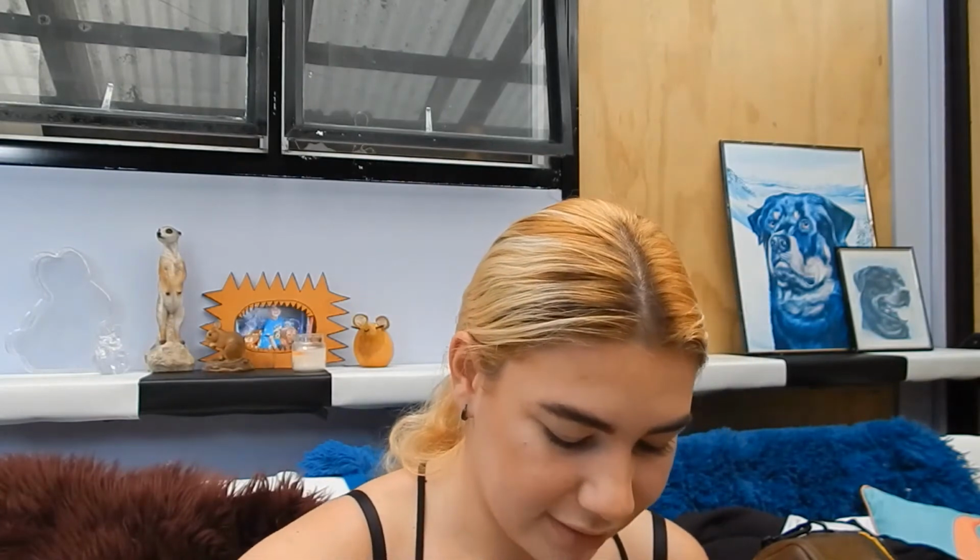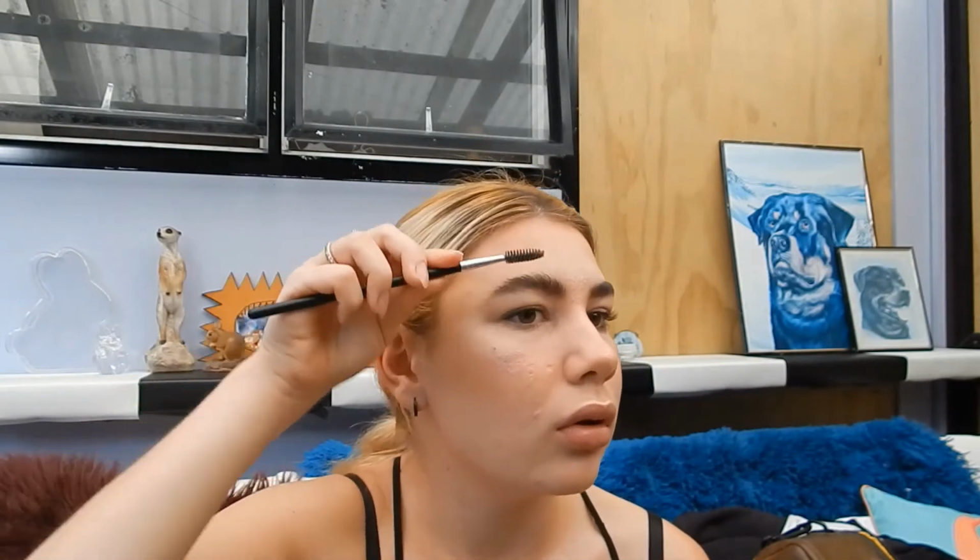At least the rain stopped. Next I'm taking this nice waxy surface and I'm brushing them up just to try and keep them up.